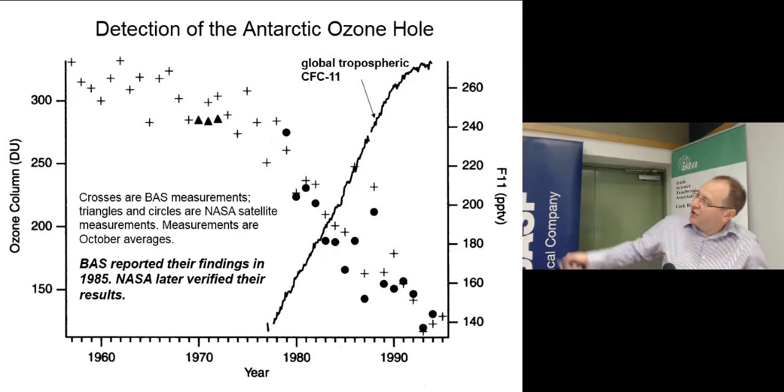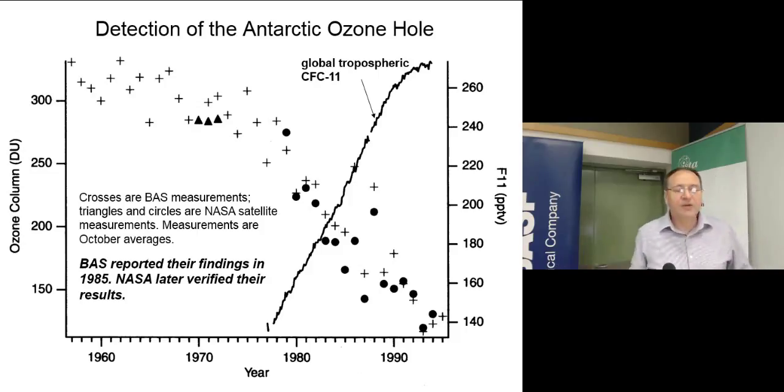And this is in line with the increase in CFC concentrations. And believe it or not, this was found out before NASA found it out as well. Since the 1970s, NASA had designed the Total Ozone Mapping Spectrometer, and they were investigating this in exceptional detail with their satellite measurements, but they didn't see it. It's only when this was reported that they checked all the data, and what they found was this.